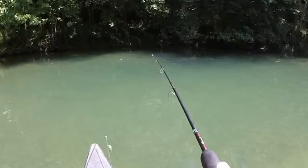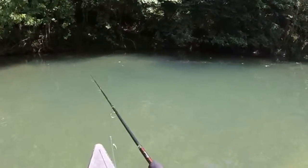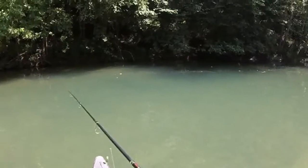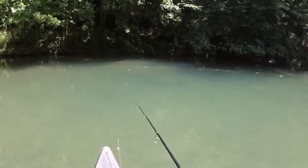It's an okay area. We've got pretty good shade on that side, good depth. Should allow some larger fish to stay in this area. The only thing we're missing that would make it a little better is just a little more current going through here.